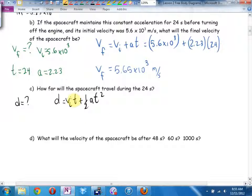D equals VIT plus a half AT squared, which is going to be 5.6 times 10 to the third. There's VI, T, 24, plus a half, 0.5. A, not negative 9.8, this time it's 2.23, T squared.